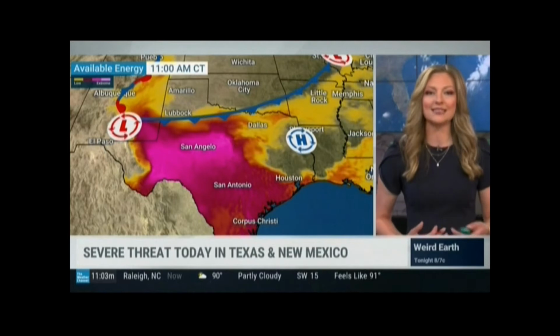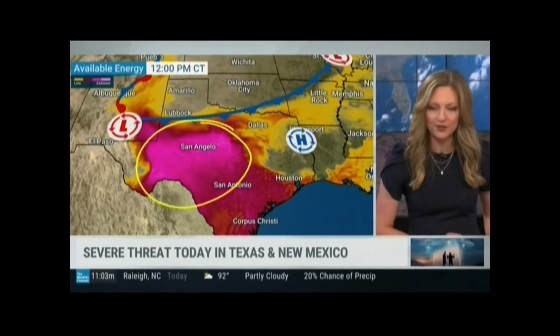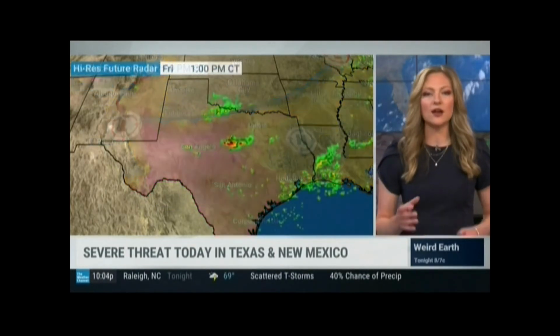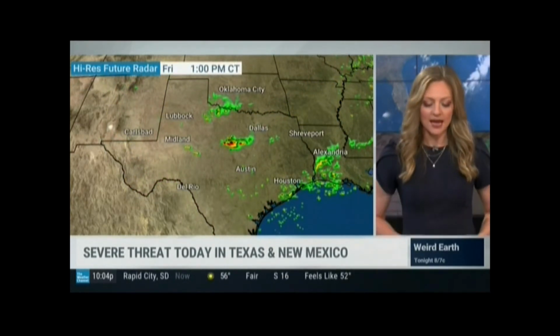We got to get that daytime heating and get to this afternoon. This is where all the available energy is. So we have the moisture in place, we have the energy available, we have this front and a dry line that's going to be intersecting there, and so that is why we're kind of honing in on that part of Texas as we go through the day.